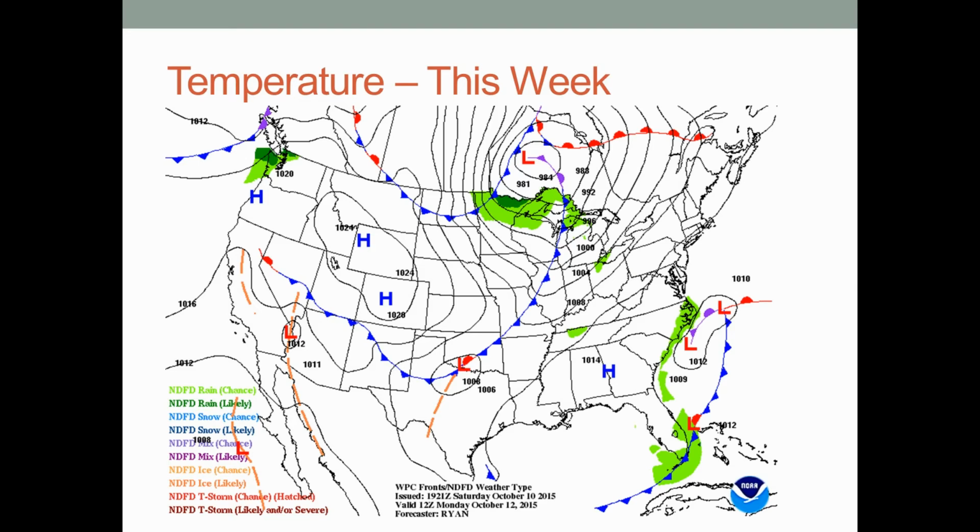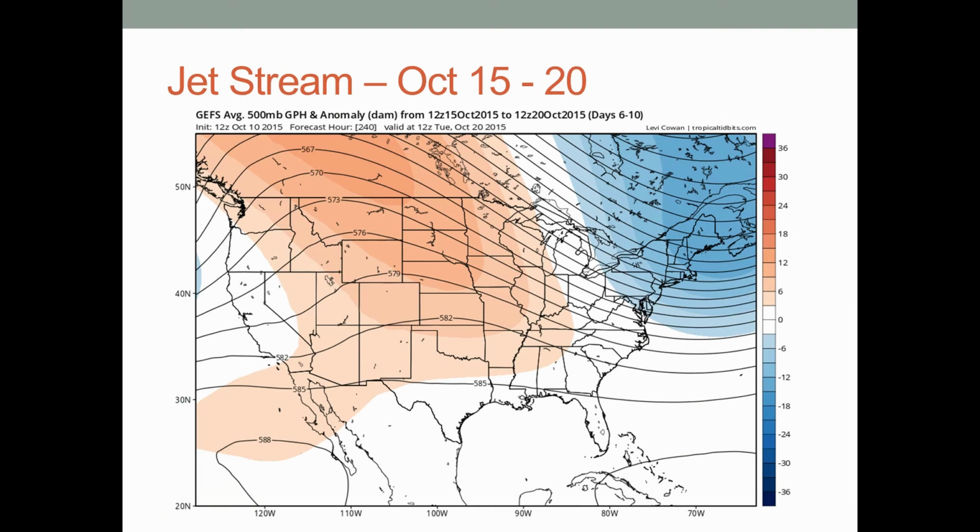This is towards the early part of the week on Monday, and it's coming through dry, and that's showing how dry the atmosphere is. But it is going to be cooling temperatures off for a large part of the central and eastern Corn Belt this week.